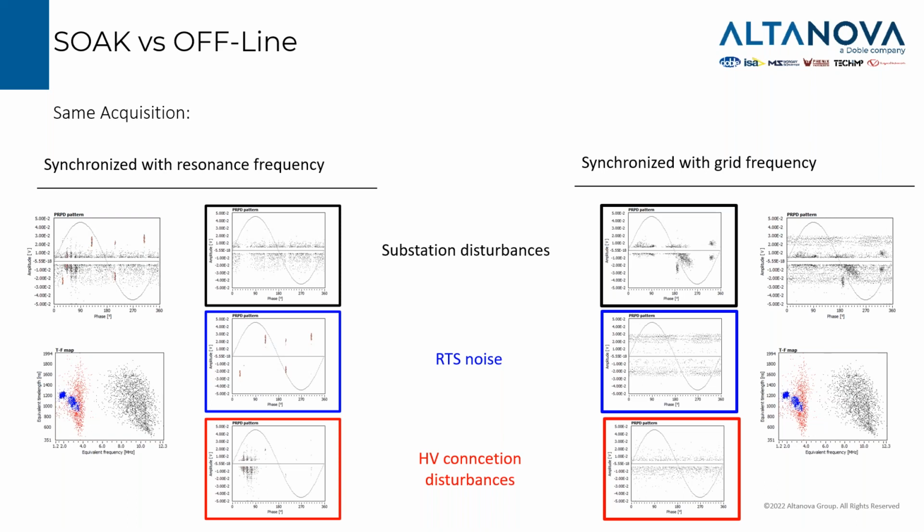You can see on the left, we have the PRPD pattern synchronized with the resonant, and on the right, it is synchronized with the grid frequency. The importance of the frequency here is super clear. Once we are synchronized with the resonant frequency, the single noise from the RTS and the single HV connection disturbance are clearly displayed, while on the black cluster, we have a strange pattern visualized.